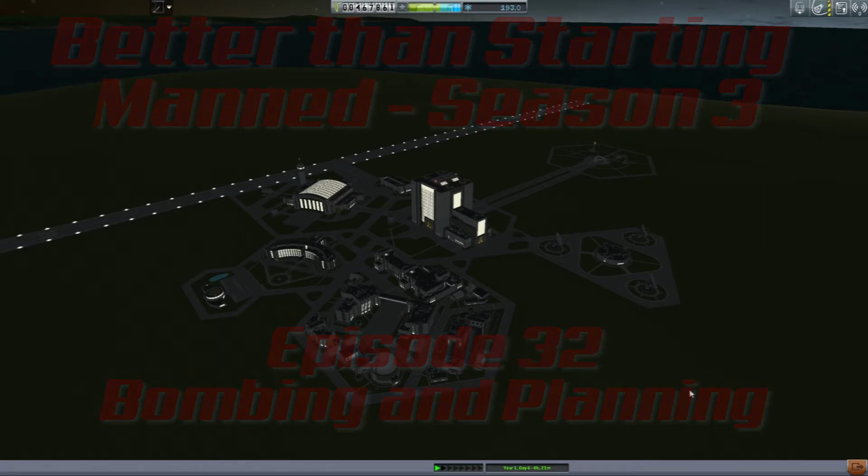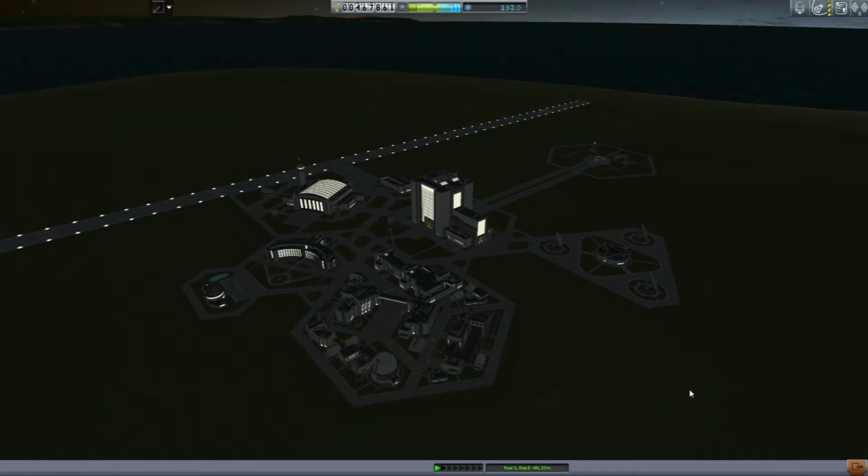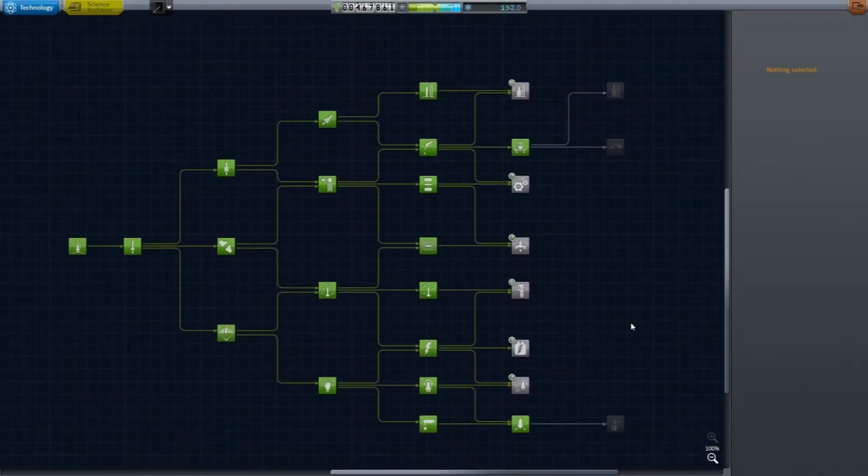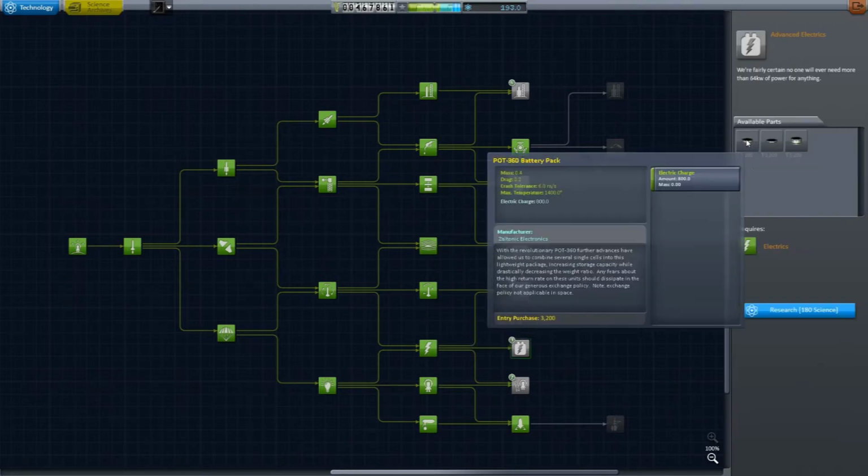My name is Gord and we are here at the Space Center after our successful and unsuccessful Minmus mission. Our successfully unsuccessful mission. Now I've been giving this some thought. I'm still not 100% decided yet, which is why we're not going to tackle it today. But I'm leaning towards the electrics.